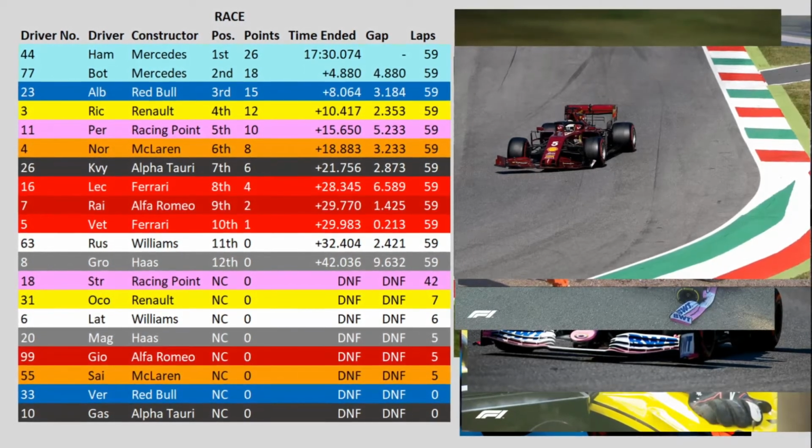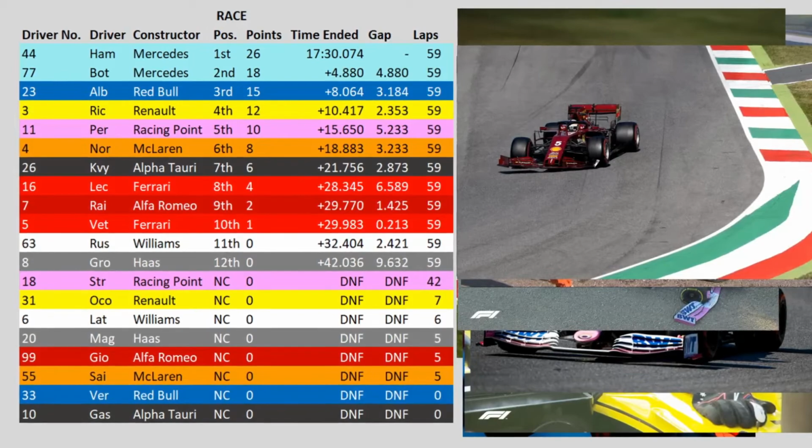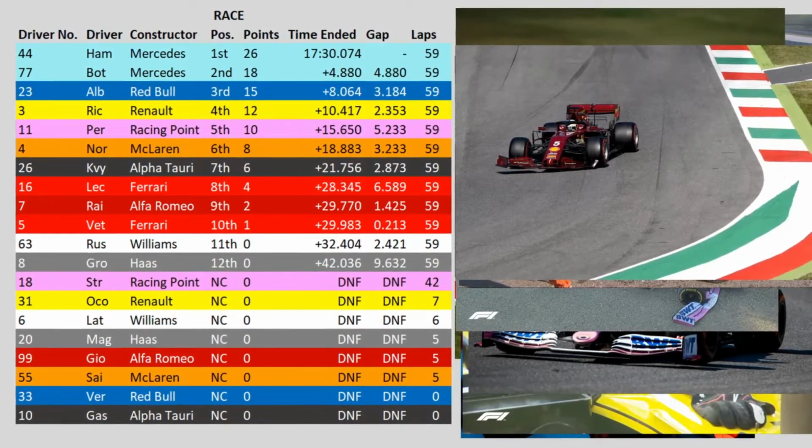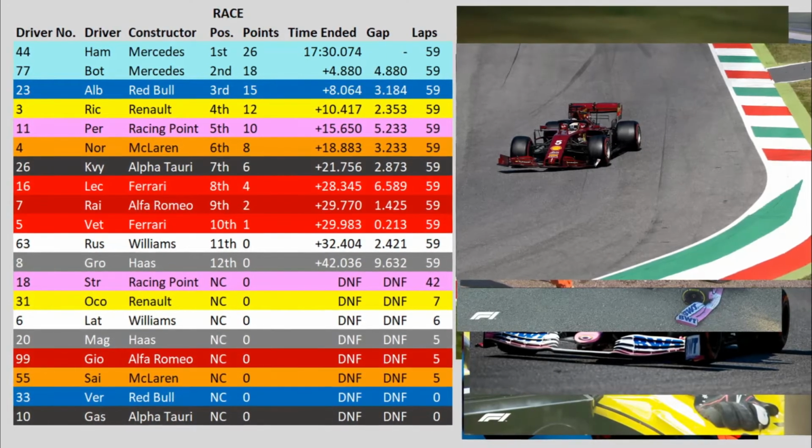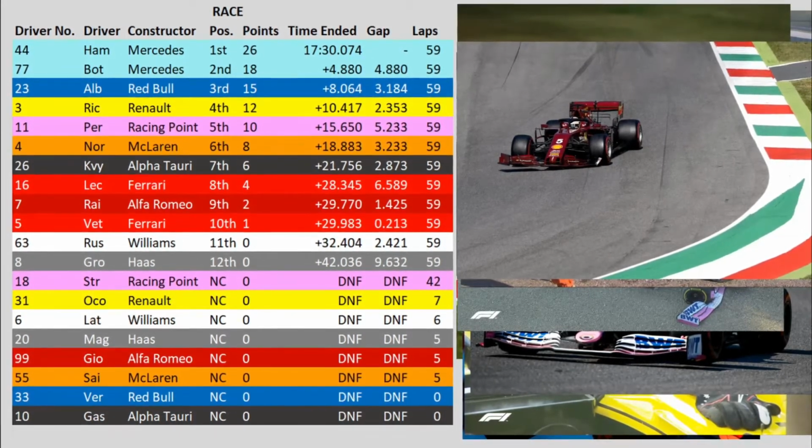We had Leclerc at P3 at one point after the first restart, after the second standing start, but he ultimately fell back as that Ferrari just doesn't quite have the pace yet.